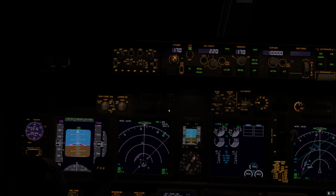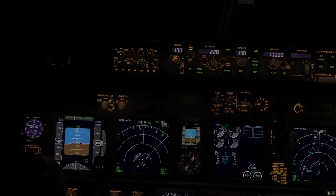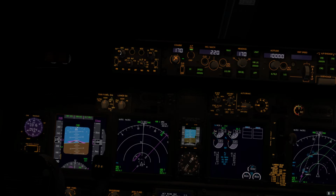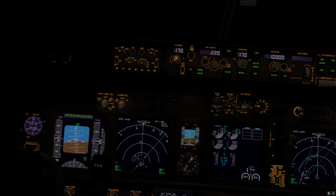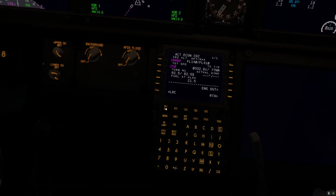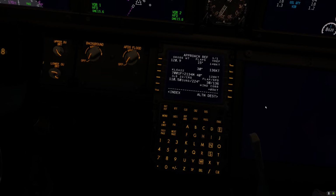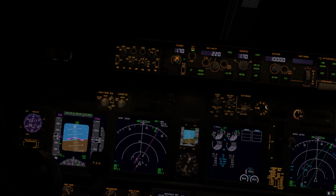Okay, let's set our minimums. 200 feet radio altitude. Let's go to the CDU and set the initial reference. We'll do flaps 30 at 136 knots, and that's what we see on the PFD.